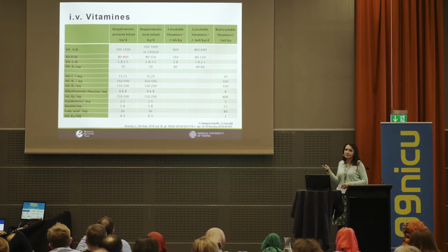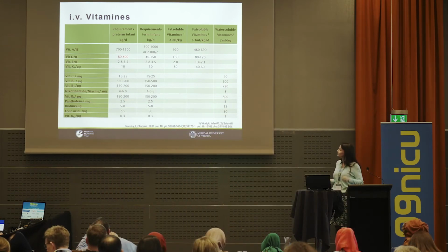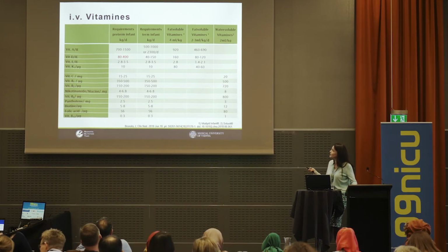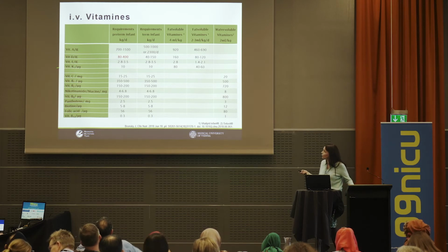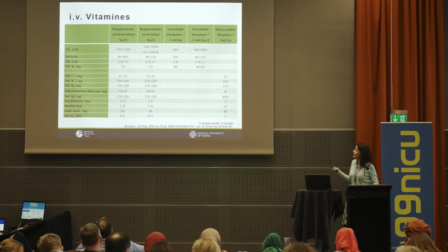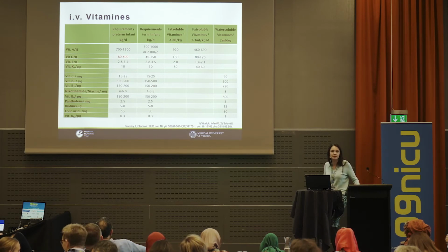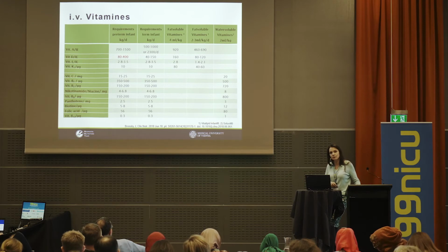Concerning the vitamins, again, this is a very busy slide. I guide you through the highlights. These are the fat-soluble vitamins. These are the water-soluble vitamins. These are the requirements for preterm infants, for term infants. What has changed? Nowadays, there's a much higher intake for vitamin D recommended. In the old guidelines, it was 40 to 160.